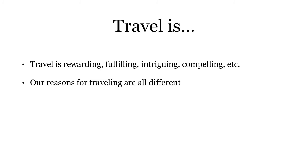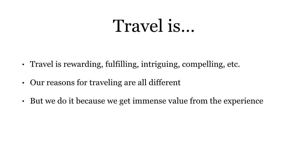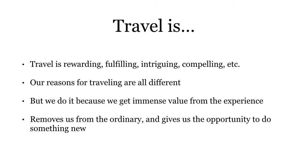And check this out. All of our reasons for traveling are different. One of the reasons Eva and I love to travel is, honestly, we're big foodies. We love experiencing culture through taste, through food, wine, beer. Your reason may be different, but the point is that in some way we get immense value from our travel experiences. And that's really important. Great, fulfilling travel removes us from the ordinary and gives us the opportunity to do something completely new and different.